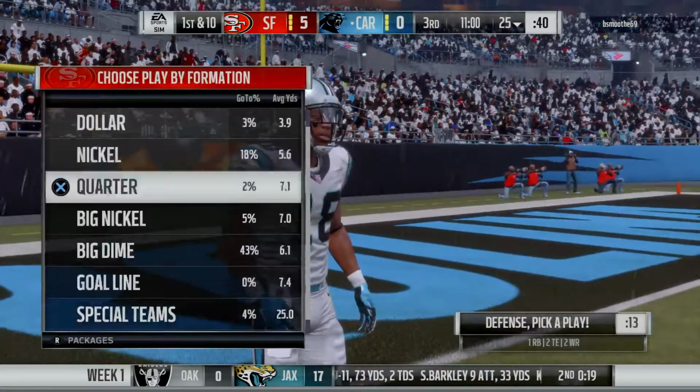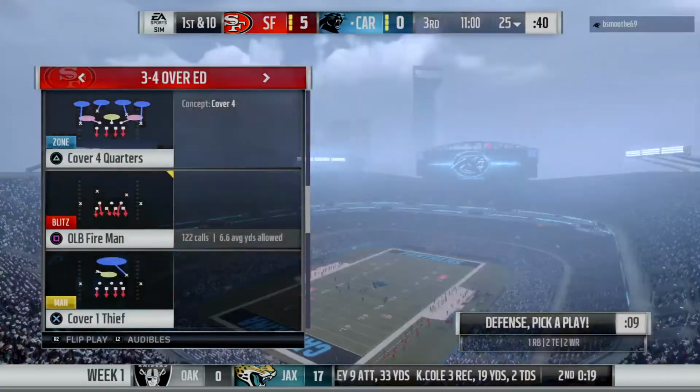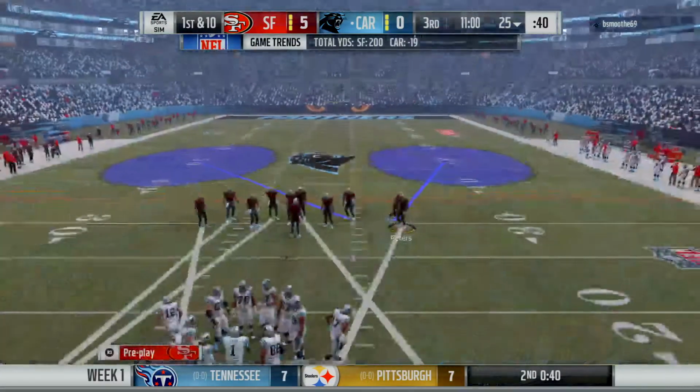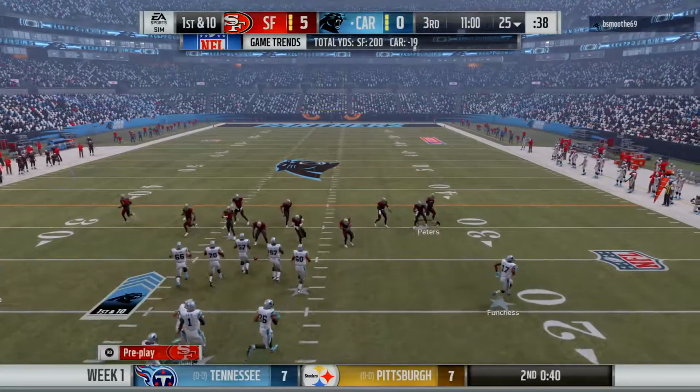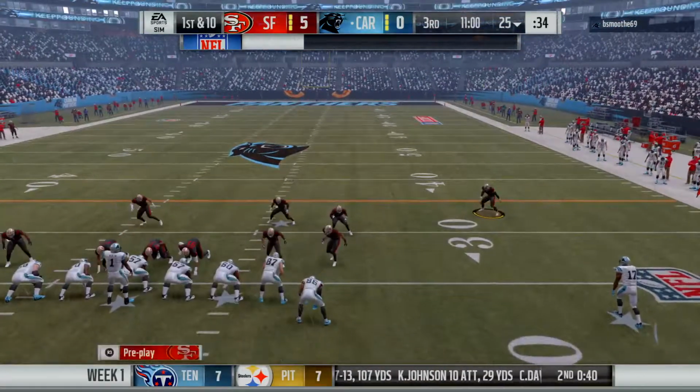Out come the Panthers. They'll have it first on offense in the third quarter. And last time they were very fortunate, this offense. They went for it on fourth, turned it over in their own territory, but the other guys held up. They didn't give up any points.